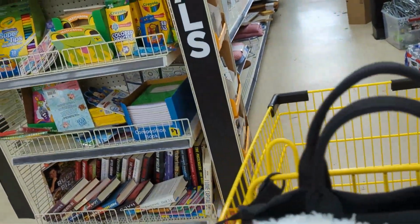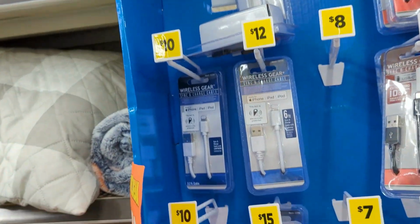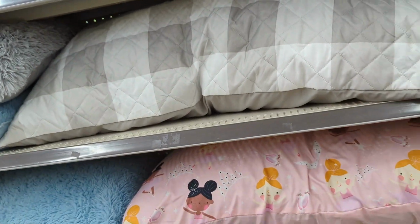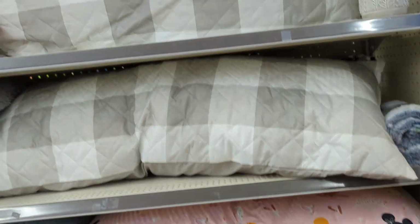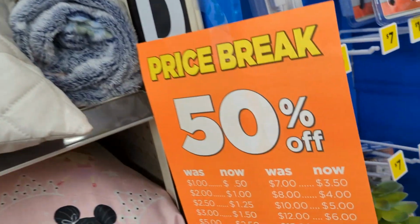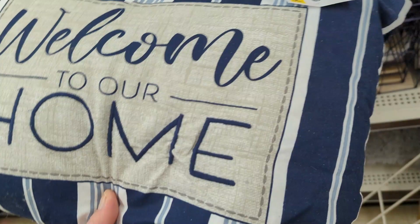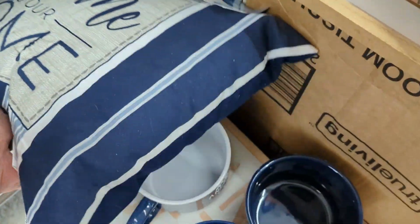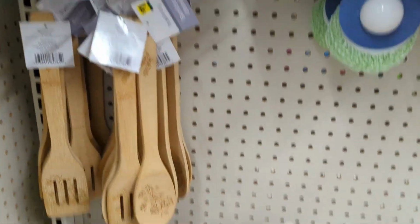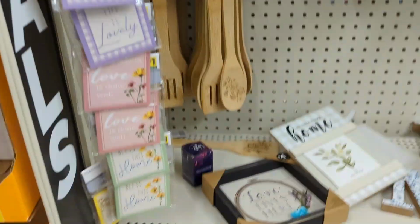Okay. Let's move along into the pillow section. Got all these chargers here. That's a nice body pillow right there. See how big that is? Huge. I love that. Welcome to our home. $10. That's pretty. Let's go over here. That's where I got my C from in the office. I have forgotten that.